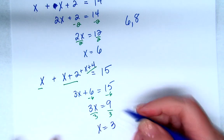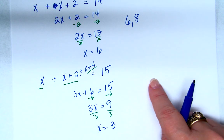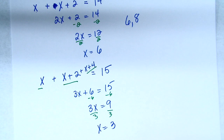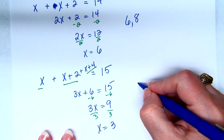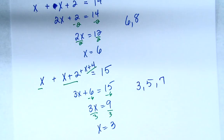So what do you have to be careful of right now? We're going to check in just a minute, right? We're going to write down our 3 integers, but what is it asking for? Which term is it asking for? Is it asking for the smallest one? The middle one? The largest one? Does that make sense? So what are my 3 numbers now? 3, 5, and 7. Does that make sense?